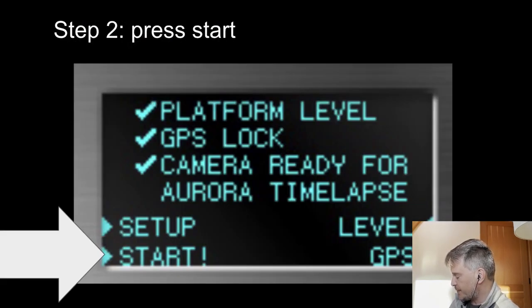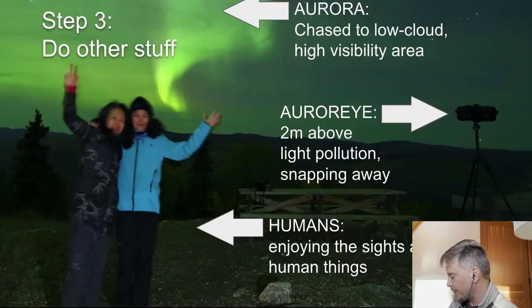The next thing you do is you just press start, and it will start taking time-lapse imagery for the rest of the night while you go and do other things. And that's the whole point. As a photographer, you don't want to be managing extra cameras. You don't want to have a lot of friction by contributing to a project. So this thing is just designed to quietly sit in the background while you take your own pictures, you meet with people, they take their pictures, you just lay on your back and look up at the Aurora if you want. You're not going to miss out because this is capturing all the imagery for you.